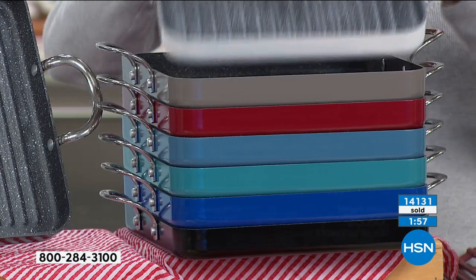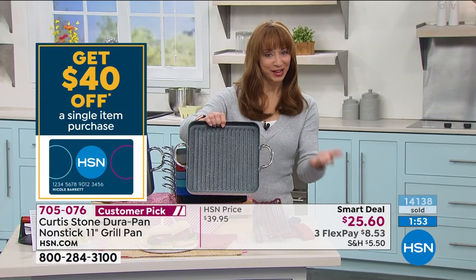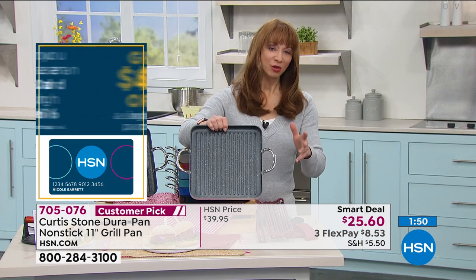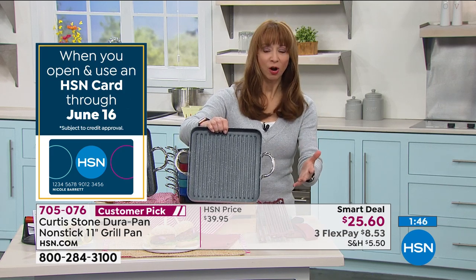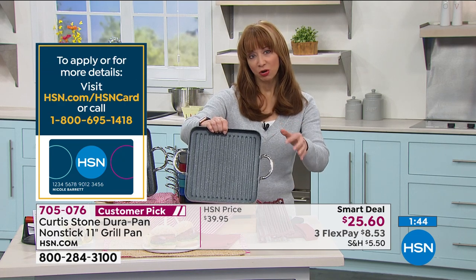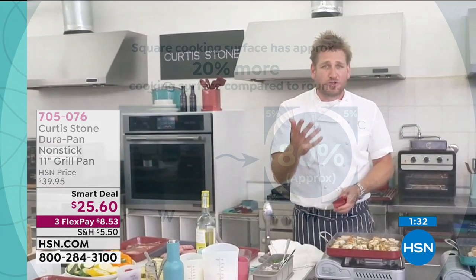But you had a lot of requests from your customers. You read all those emails. You read all those reviews. They wanted a grill pan because it actually gives you more square footage, like more square footage in your home. The shape allows you to cook more stuff, right? That's right. In fact, you get 20% extra cooking surface when you use a square pan rather than a round one. The other thing that's so wonderful about this is how versatile it is.